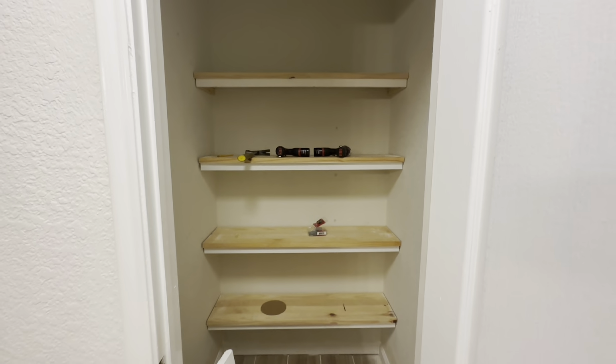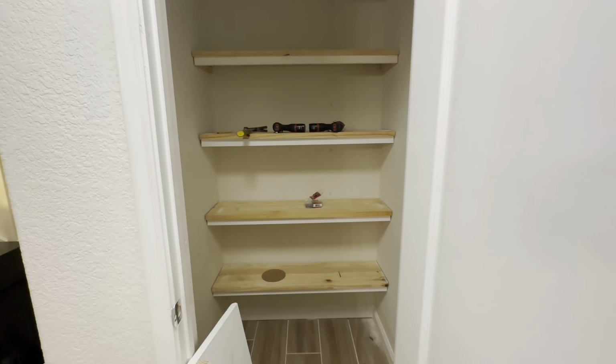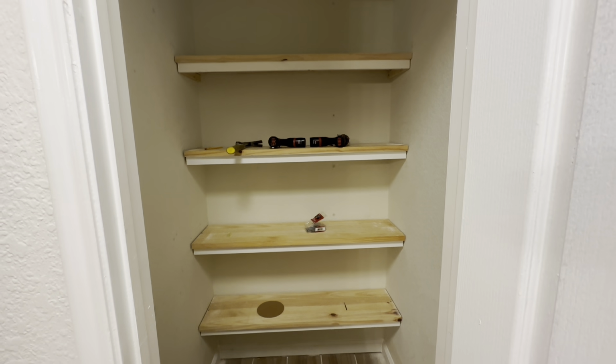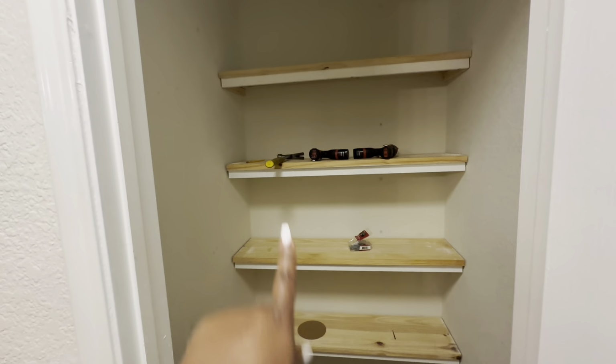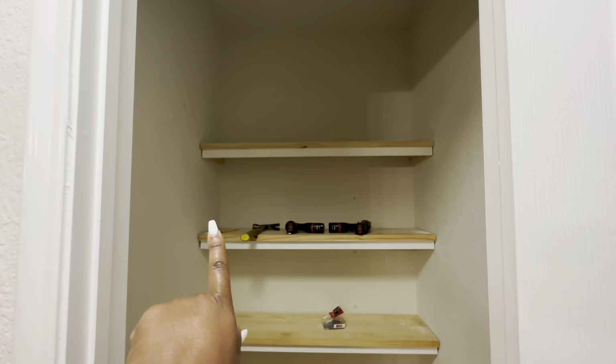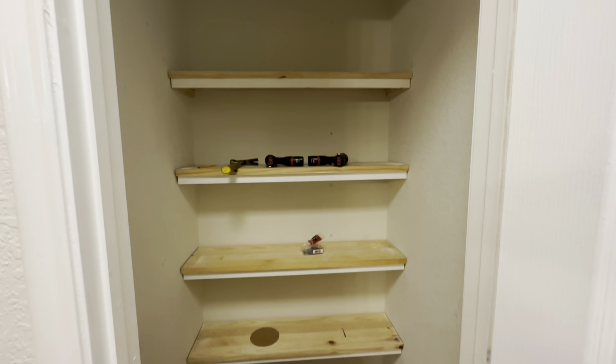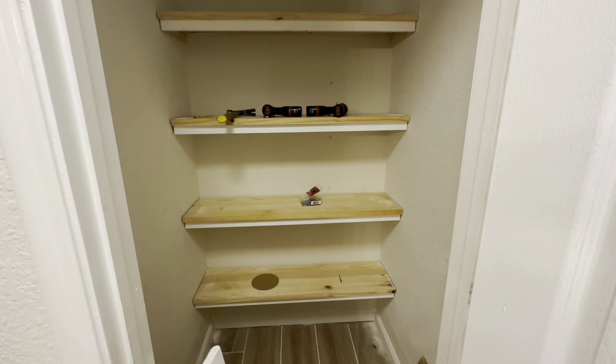So this is the next day. So this is my husband. He went ahead and started adding in some more shelves, and the shelves are going to be in an L shape. He still needs to add in shelving on that left side as well. But it's coming along really nicely.